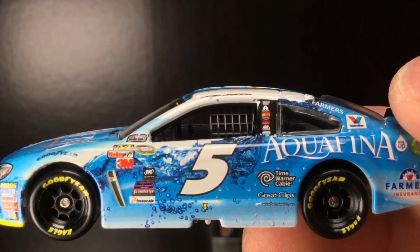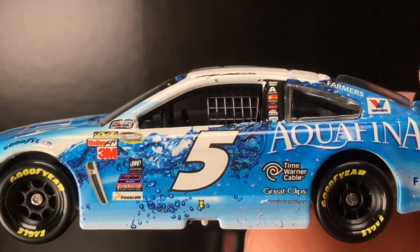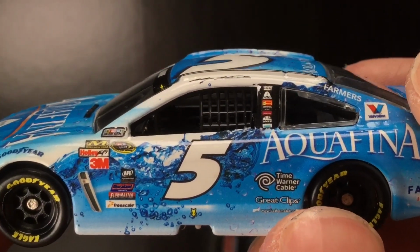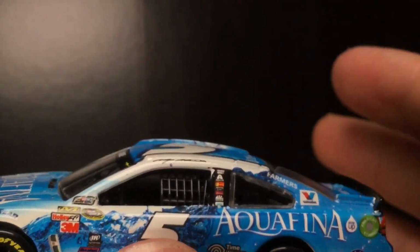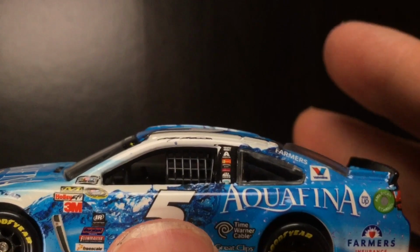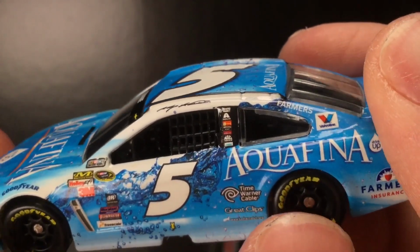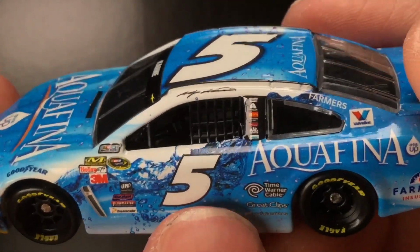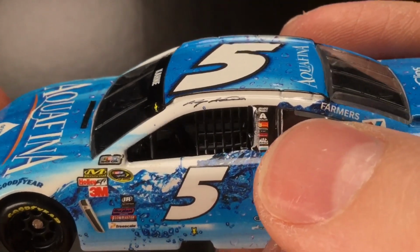Let's zoom in a little bit here, fellas. Let's just captivate the detail on this paint scheme. It's absolutely fabulous. The bubbles, the splashing, the shine. You could tell they probably took a clear bucket, filled it with water, and threw a rock in there with a high-speed 4K camera. Took like 1,000 photos and picked the best one and threw it on a Chevy. That's probably what they did. Gotta love those aesthetics, right?